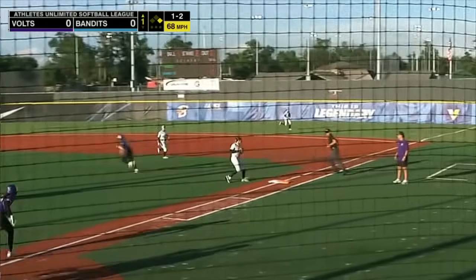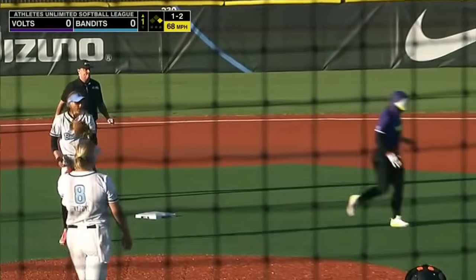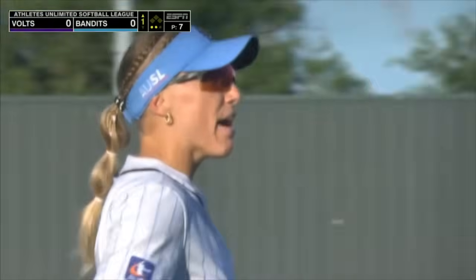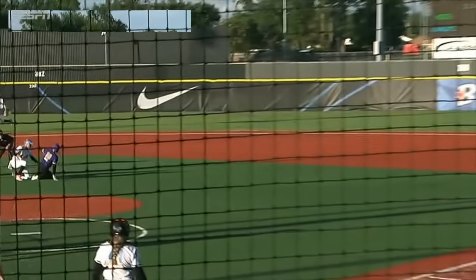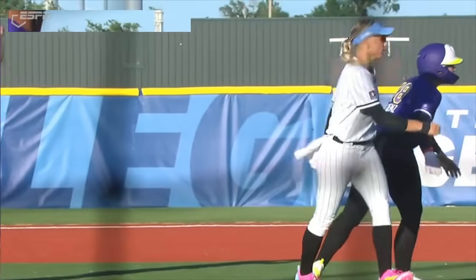Right side. Nat steps on the bag, throw to second, in time to get Lorenz. A little old-fashioned on the double play. I love having a drop ball pitcher in the circle because you can turn a double play, and this is a very unique, more unorthodox form of a double play, but it's going to work because Devin Nat steps on one, makes a great throw to 2 to get Amanda Lorenz. Hollis goes down with the tag and just barely gets her.